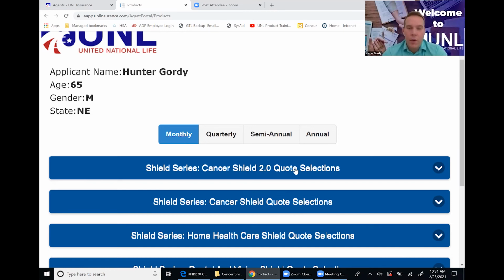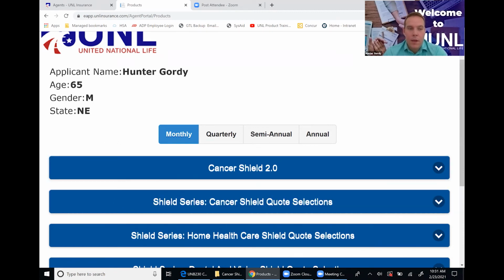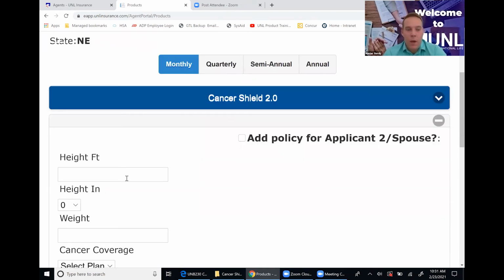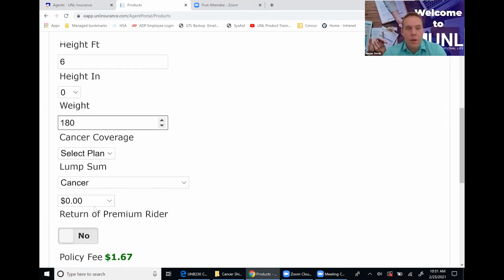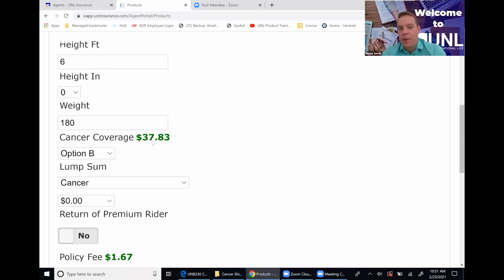So here you go. Cancer 2.0. Let's look at that real quick. Click on Cancer 2.0. It's going to ask you for height and weight. And then you see here your options. So let's say you go with option B. Then you want to do a lump sum. So option B, you see right there, $37.83. That's with a $0 lump sum.